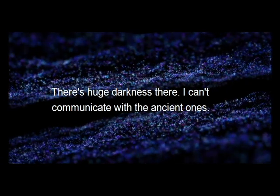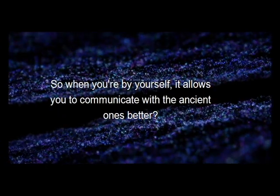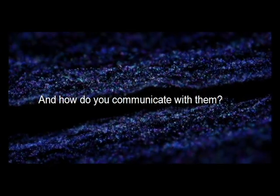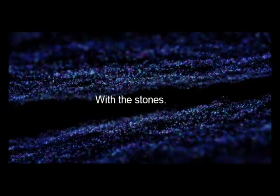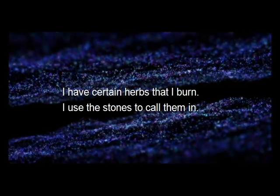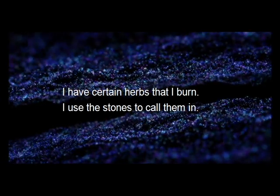There's too much darkness there. I can't communicate with the ancient ones. So when you're by yourself, it allows you to communicate with the ancient ones better? Yes. And how do you communicate with them? With the stones. Can you describe how you do that? I have certain herbs that I burn. I use the stones to call them in.